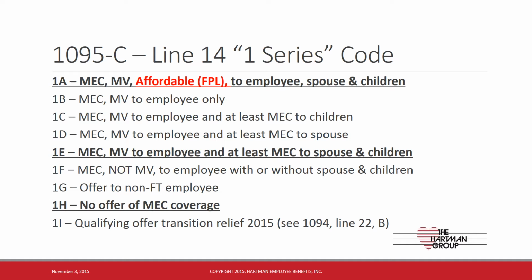Code 1I is related to qualifying offer transition relief, and for this one I'm going to point you back to the instruction set. There's some clarification there and some detail that is meaningful, but takes a little more time to step through, and I believe it will be less likely for the 2015 reporting for many employers.